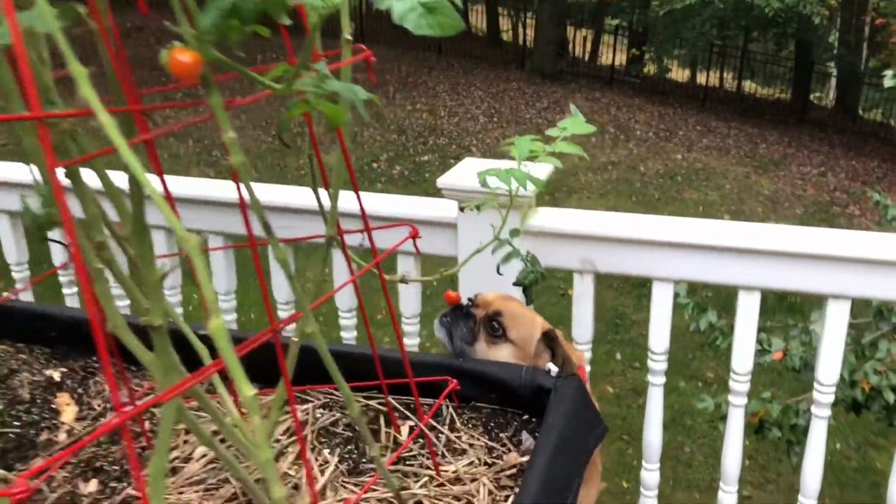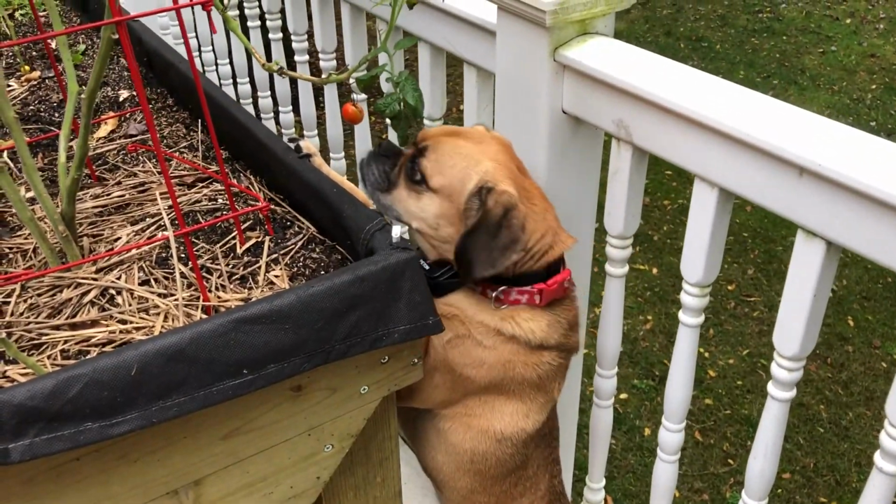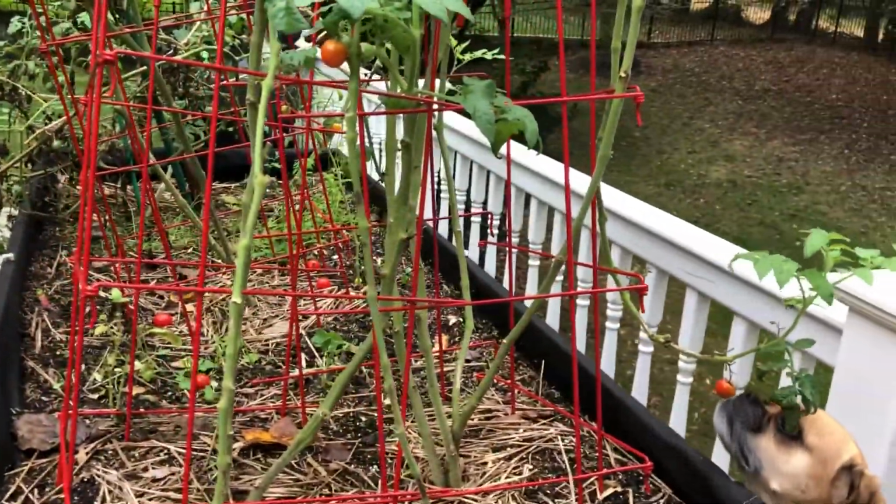So over here, there's my dog, Ava. Her birthday's tomorrow. She'll be 6. Ava, is tomorrow your birthday, big girl? Okay. So she's trying to eat that.